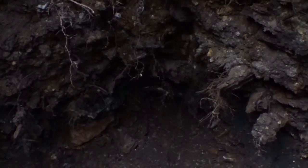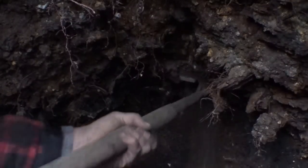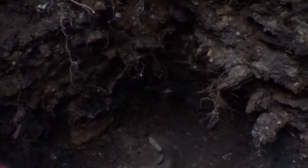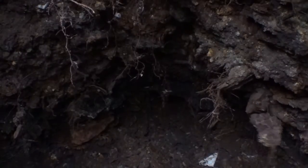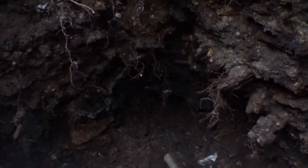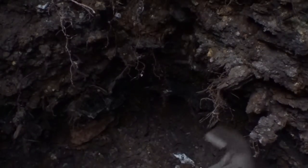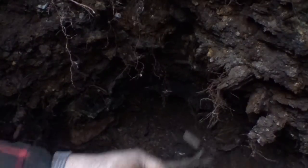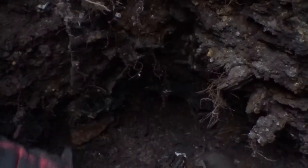One last shot down in here. That's probably going to be it for the day. I'm really cold. I went up and got warmed up, but I'm cold again already now. Wet. You know, once you get wet, it's kind of hard to get warm. But anyway, hey, digging bottles, that's always a motivation for me. I love it. Rain or shine.